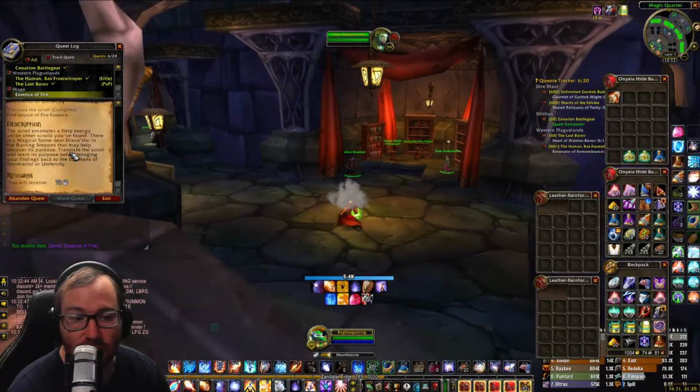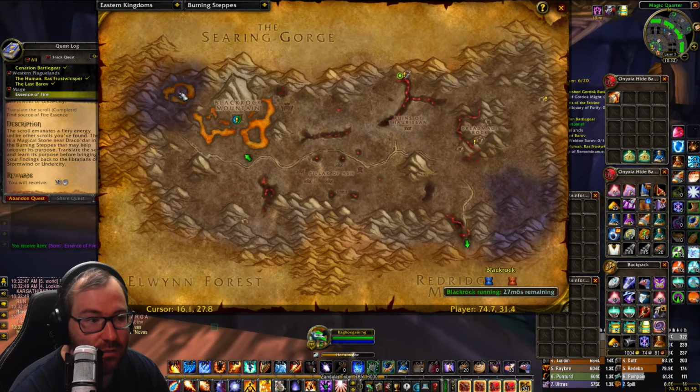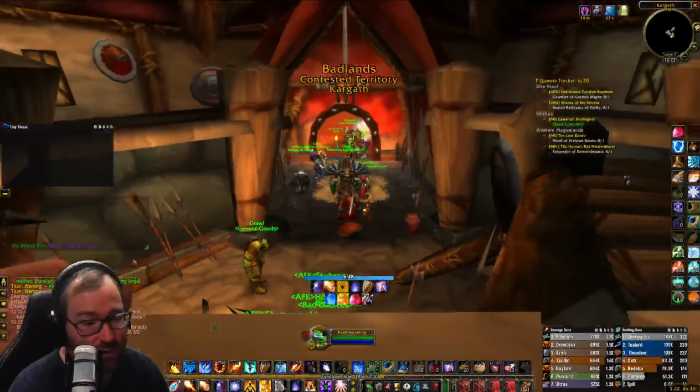So I am now going to teleport and head to the Burning Steppes to, I believe, this stone right here, I think is Drakeladar, but I'll have to do a little research and find that. So that is where I'm headed to show you this next step, so I'll see you when we get there.